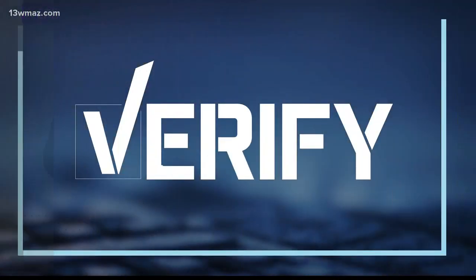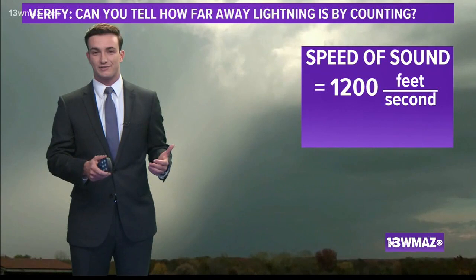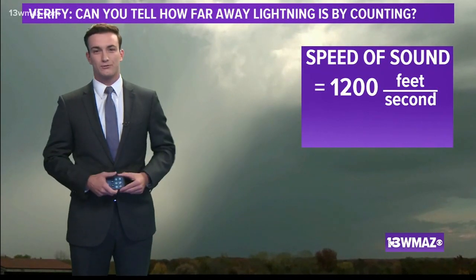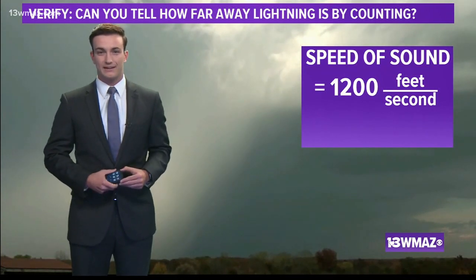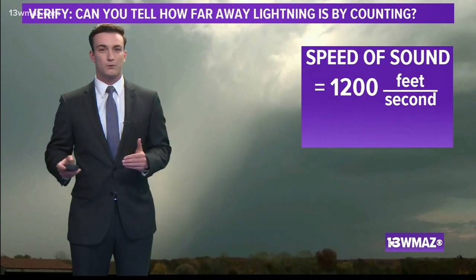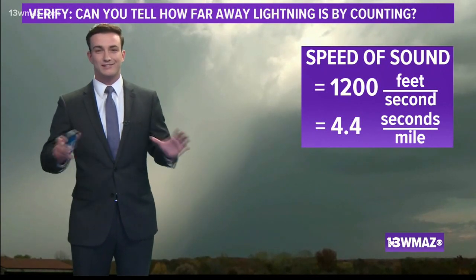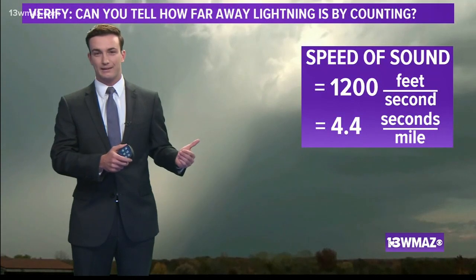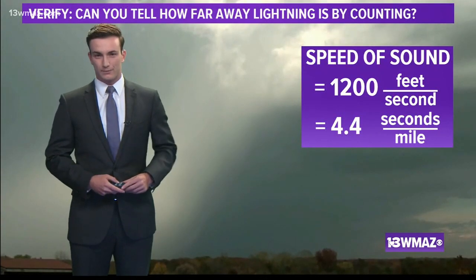Let's verify. So we start with the speed of sound, and this can be a little tricky based on the fact that sound travels at a different speed through different mediums. But a good rule of thumb for this purpose is about 1,200 feet per second, and this translates to about 4.4 seconds per mile. Now, when you factor in that as humans, it takes us a little while to see something like lightning and react, in this case, roughly 5 seconds per mile is a reasonable assumption.